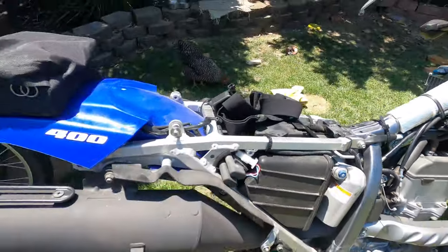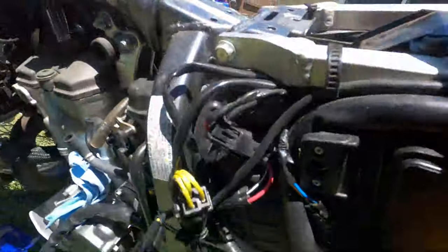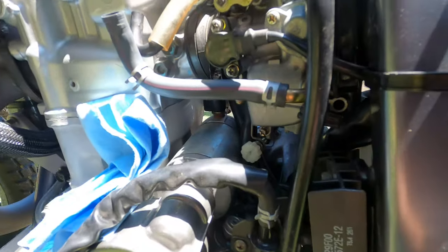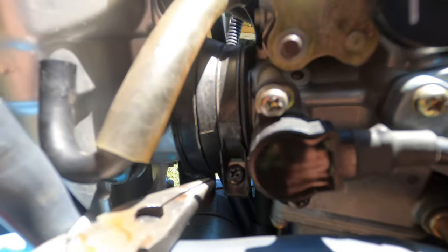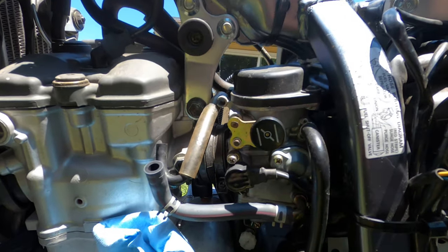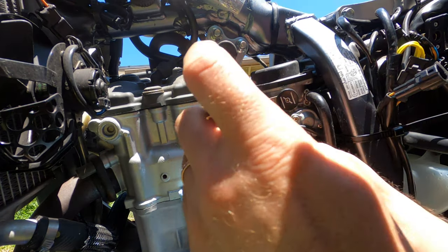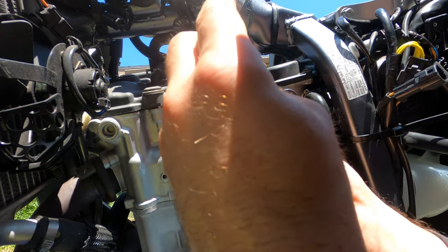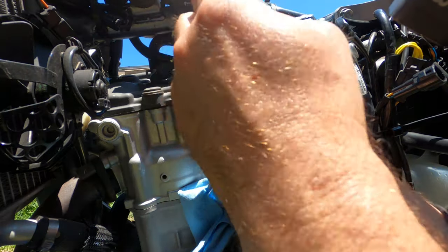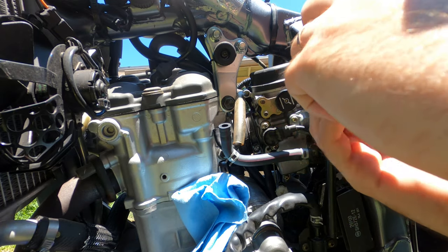Okay, the next step is to take a screwdriver and loosen up this and this Phillips screw, just so then we can remove it from the vehicle. Let's do that now. We're just gonna loosen this guy up. Not all the way, just enough to make it loose. Same here.